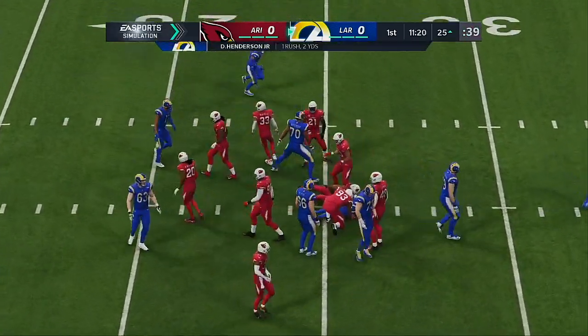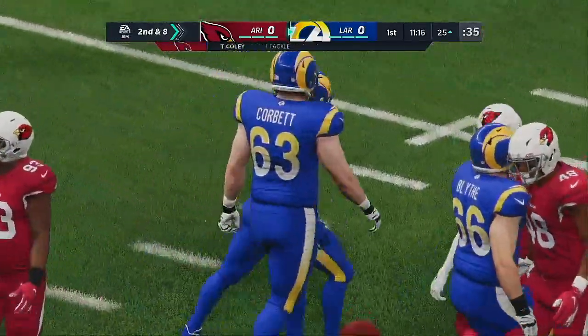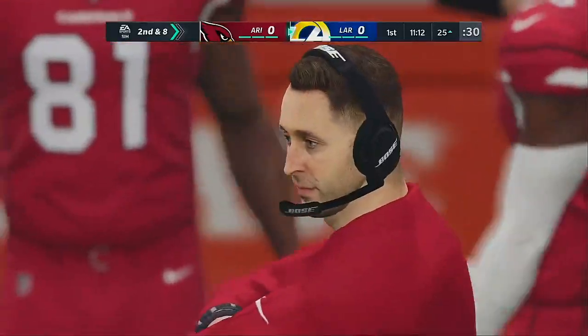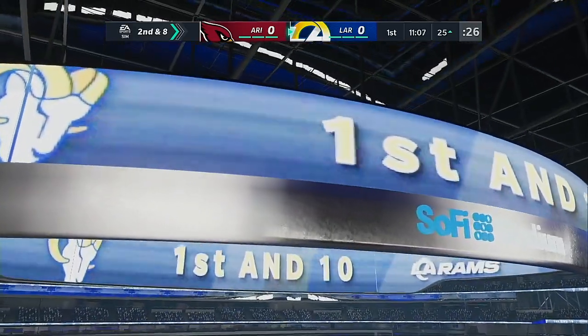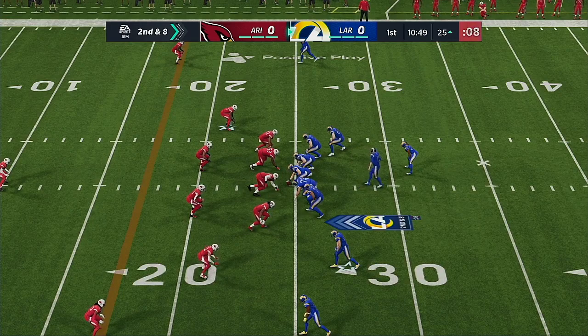Down to the 25. Give him a couple on the carry there. Second and 8. I know we can't hear what's going on in that huddle right now, but I'll guarantee you at least one offensive lineman is saying, my bad, we simply couldn't move him off the line of scrimmage. We've got to do a better job trying to root those guys out of there.